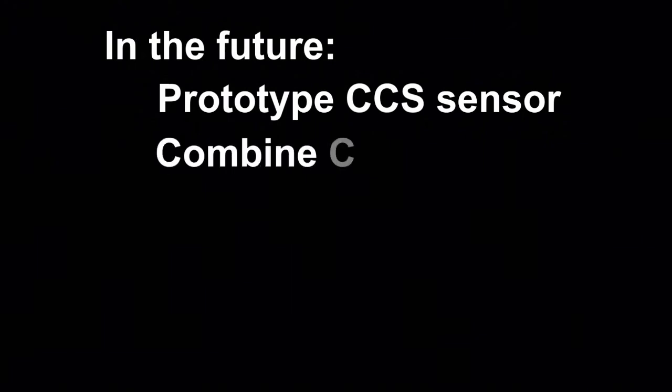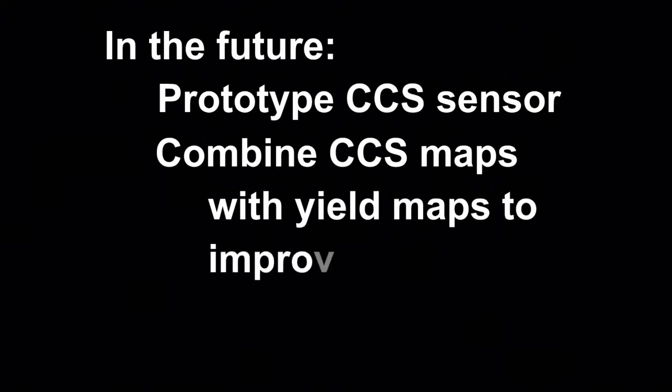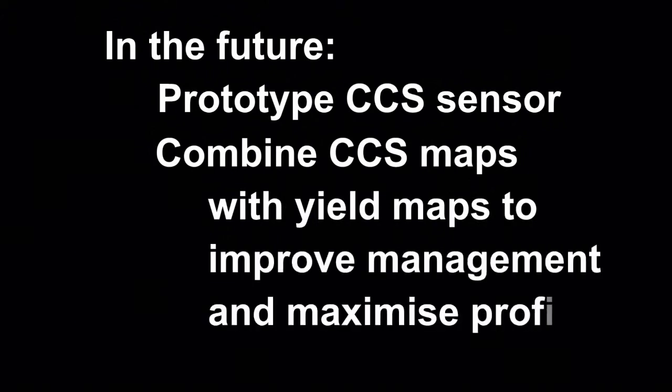In the future, researchers hope to develop a prototype CCS sensor to increase the density of CCS information that can be collected in the field. Eventually, combining CCS maps with yield maps could provide a more complete picture of on-farm variability and enable more accurate management to maximize profits.